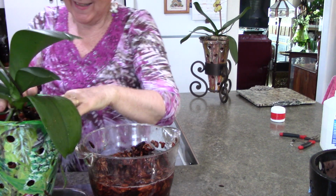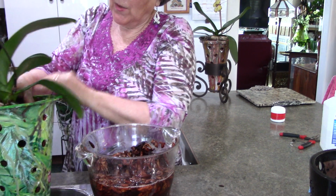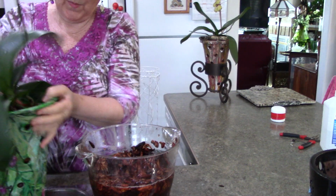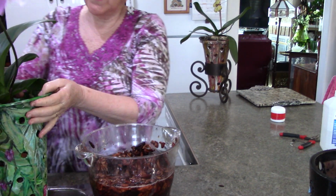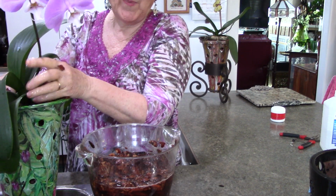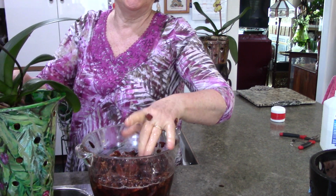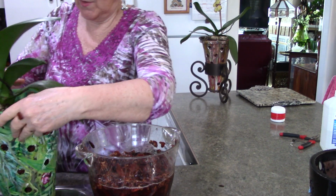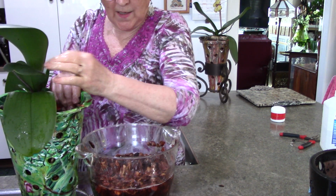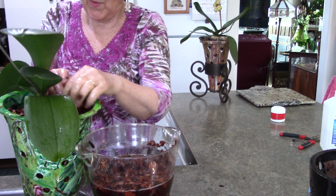So, I don't know. We all learn different things, we all adjust, but I say the most important thing is going to be patience because they're slow growers. What happened to them today might not show up for a month or two. So after changing the medium and repotting it, don't panic, give it a couple months.